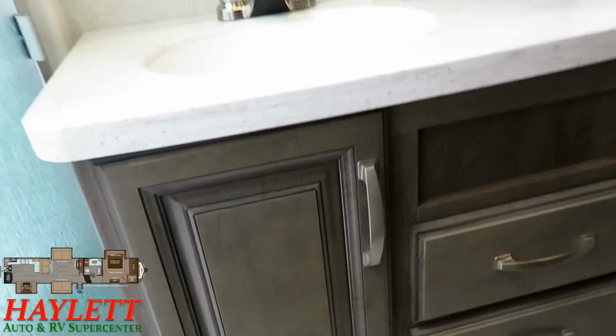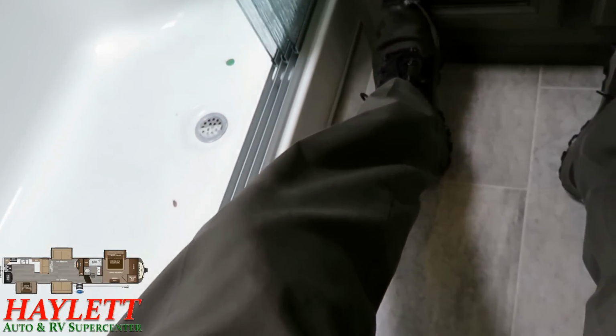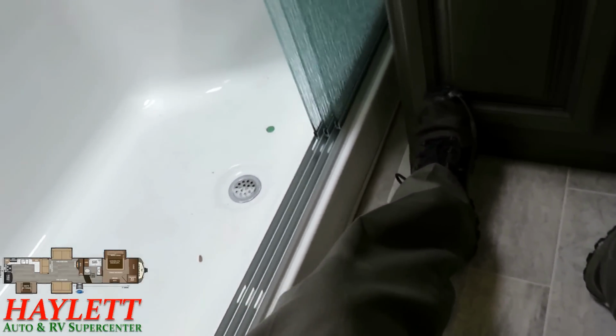Now, just to give you an idea for how much space you have in here, I'm a big fella. I can sit on this toilet. I can stick my legs way, way out there. Plenty of room. Hey, why not?